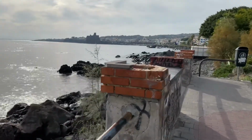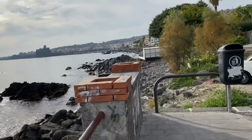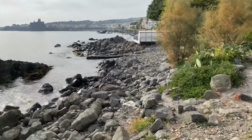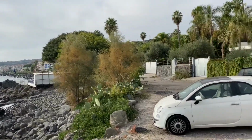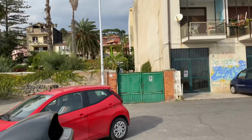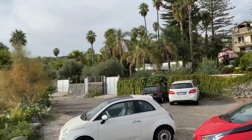Unfortunately, when it comes to the end of this, we're not sure how we can get around to go to Acicastello, because you can see it's rocks here, and then there's a white building that I think is a beach club, and then there's a wall over there and a closed gate. So, gonna have to do a little reconnaissance.